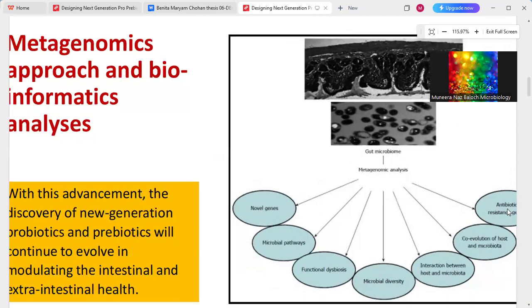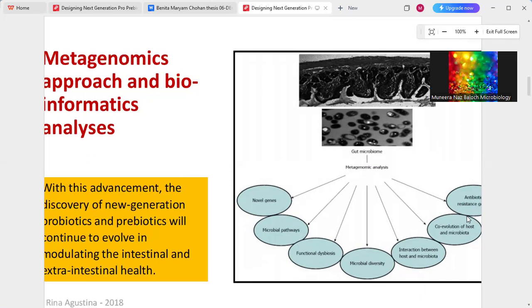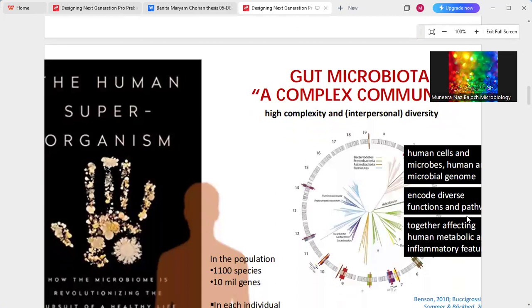And we know that any probiotic should be susceptible to antibiotics in order to pass the criteria for being a good potential probiotic. We should not have antibiotic resistant genes in a strain which is being used as a probiotic, right? Why? Because it will be horizontally transferring the gene to the pathogens, and then the therapy would be difficult and will require antibiotic resistance.